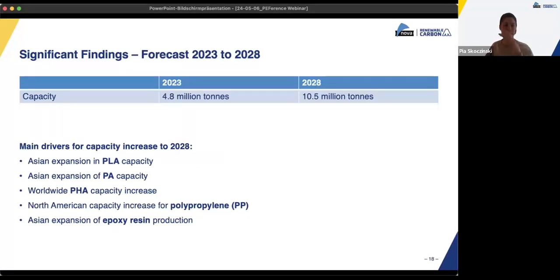When it comes to the forecast to 2028, the overall capacity is expected to increase to 10.5 million tons. And the main drivers here are also polylactic acid in Asia, as well as polyamide in Asia. We also have a worldwide expansion until 2028 for the capacity of polyhydroxyalkanoates, a North American capacity increase for polypropylene, and also an Asian expansion for epoxy resin production.